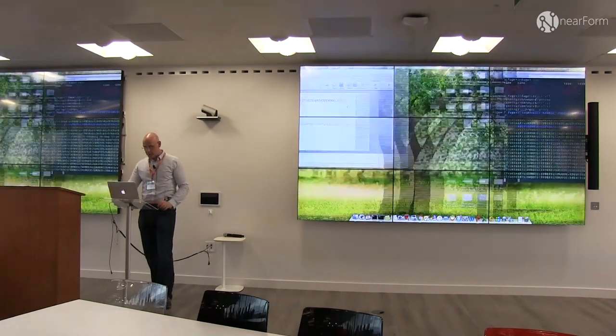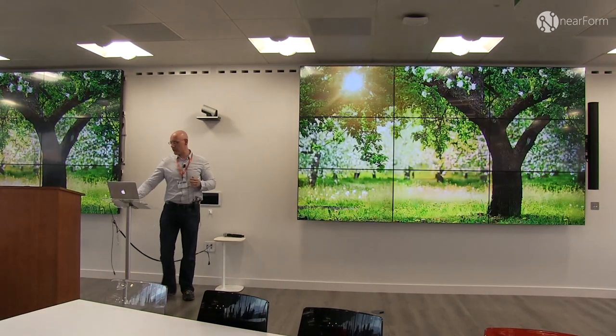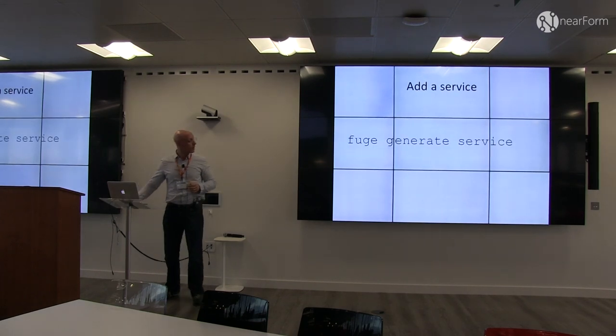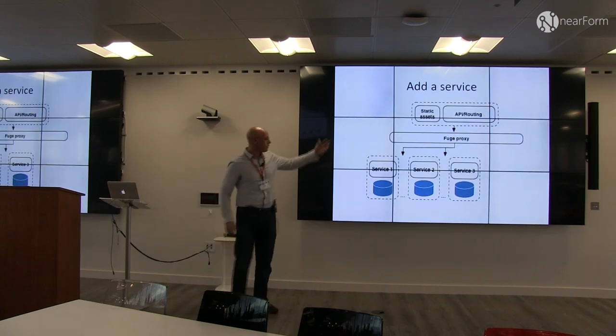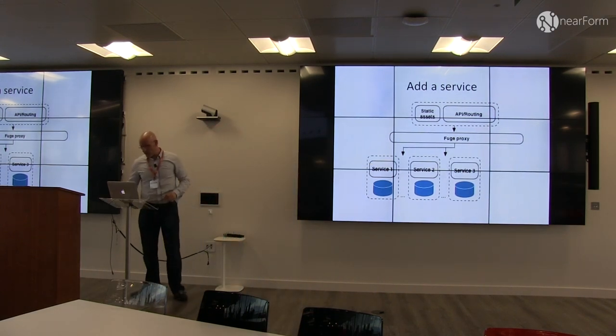So what I'm going to do next then is add another service into the mix. So we're going to generate another service and add it into our system. And when we've done that, we're going to end up with a system that looks like this. It's just an additional service sitting on top.